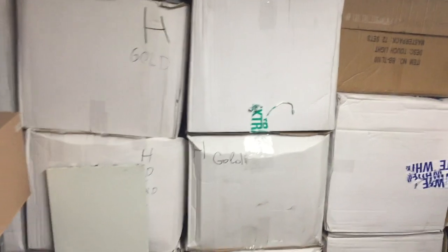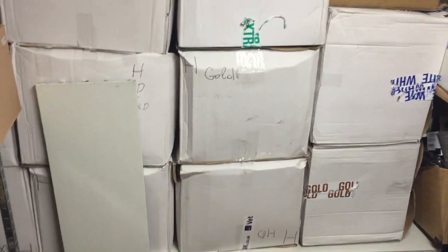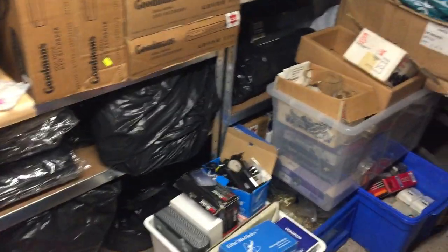At the back wall here, there's boxes of bubble mailers. And then there's various tat put on the top. Again, this is all unlisted, so it doesn't really matter how it's stored, it's just going to be picked off as and when it's required to be listed. Still got to get all this stuff on the floor, still got to get those on the shelving.